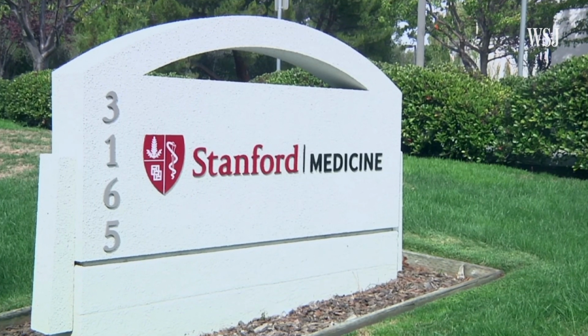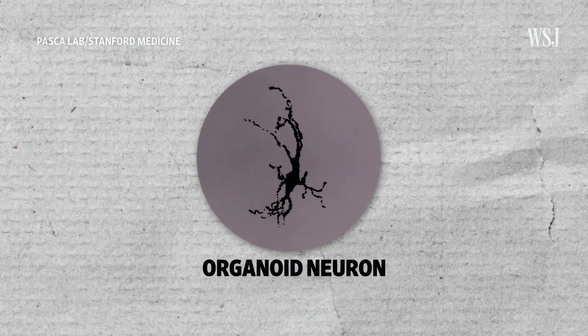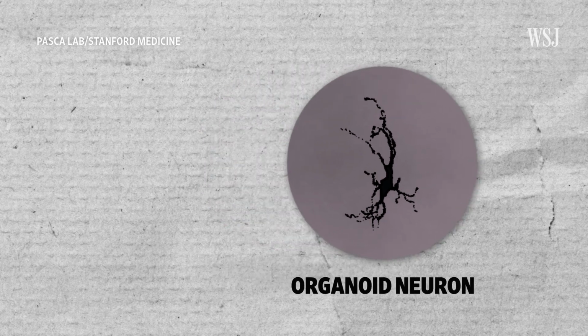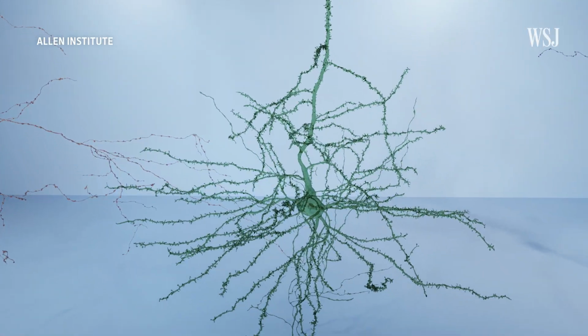This recent Stanford study found that neurons in chimeras grew more than neurons in organoids. See this small, stumpy neuron? That's from an organoid growing in a dish. This one on the left, it's from a chimera, and it's way bigger and has far more branches. And this is how neurons normally look in the brain.